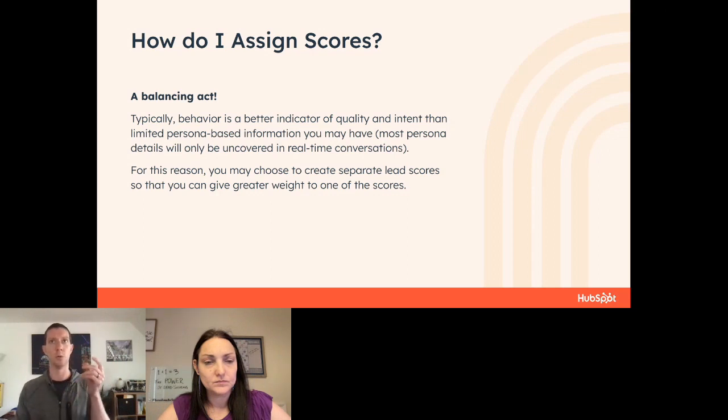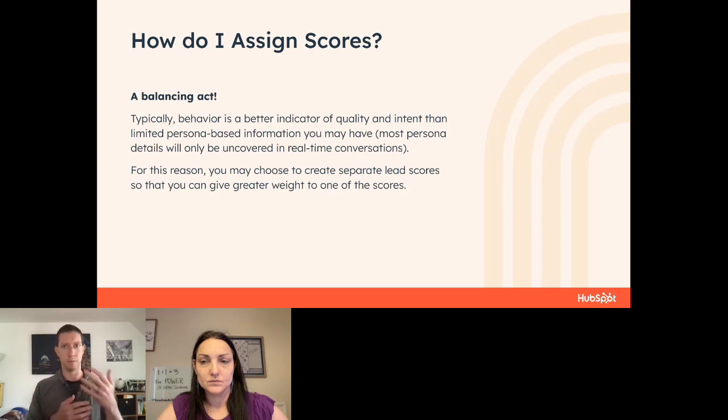So I typically do, the behavioral score is worth twice as much as the persona score. Now that's going to depend, again, on industry and what kind of content you have, what kind of nurture flows you have set up, all of these things. You may choose to weight things differently, but typically 2-to-1 behavioral to persona is the kind of standard. And if you want to have something a little bit more custom, of course, you can talk about that internally. You can talk about that with us if you wanted to.